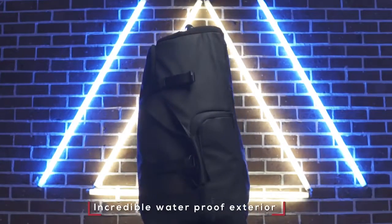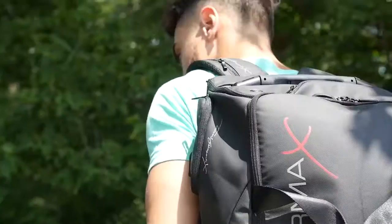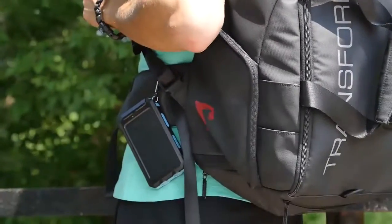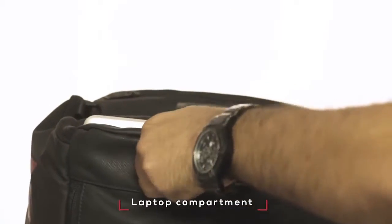Transforma's waterproof exterior shields electronic devices and other valuables from rain, sleet, and snow, ensuring that all content stays safe and dry. This tech-friendly tote offers premium support to today's digital nomads, starting with secure, easy-access storage for laptops up to 15 inches.